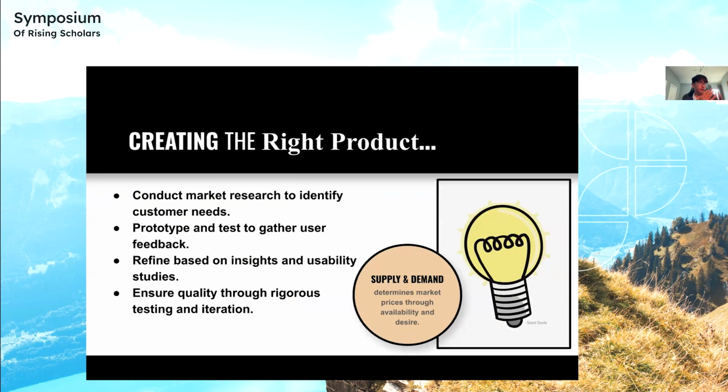Before I talk about the right product, let's talk about supply and demand. Everyone already knows about supply and demand. It's a very big business concept. But for those who don't know about it, the demand is the want and need for a solution to a problem from a target market. And then the supply is a manufacturer or a company's response to the demand and creating a product to solve their problem. The relationship between supply and demand is kind of complicated.